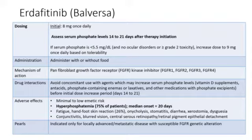We can try to control this with things like diet restrictions, which can be hard in Wisconsin. The standard recommendations are to reduce dairy and meat intake. We also can consider phosphate binders like sevelamer to add on to help reduce that phosphate as well. However, we need to avoid those during that first initial period to see where that phosphate falls and then manage after. The median onset is 20 days of that change in phosphorus, and this is fairly common. It happens in about 75% of all patients.